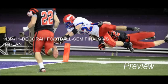Something we haven't done a whole lot all year is get off to a quick start, and then I thought it stalled, and you have to give Harlan credit. They had that long, sustained drive, and Decorah really only got one possession in the second quarter, and that's kind of been the storyline of the football game. Hopefully the Vikes can come out in the second half, stop Harlan, get the football back, and get the ball rolling again on the offensive side of the football.